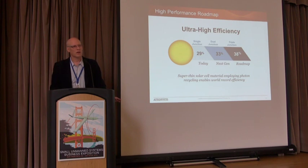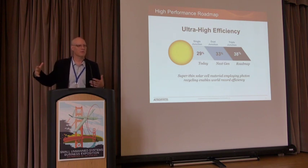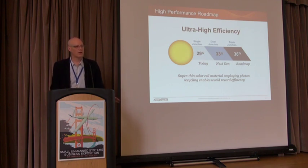And so we're currently at 29% for our simplest devices. We have a 31% device for our second generation. It's on its way to 33%. And ultimately, you can see a path to somewhere between 38 and 40% conversion efficiency. So you're literally talking about 3 to 5 times more energy than you can get from a silicon solar cell. And this material, unlike silicon, works great at off angles, works great in diffuse light. So if you are not directly facing the sun because of a flight angle, you don't see dramatic drops in the power output. It's one of these very stable types of material, and a great technology for this type of application.